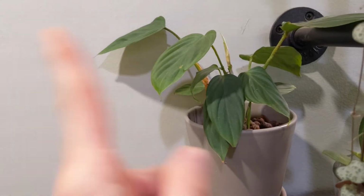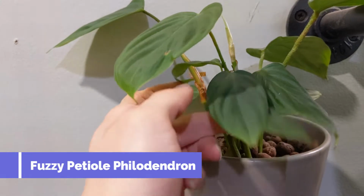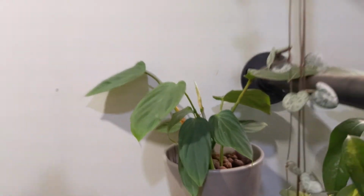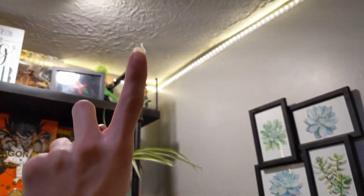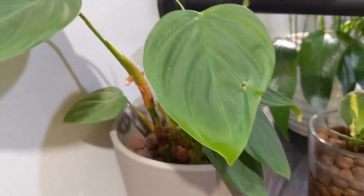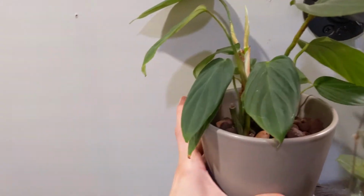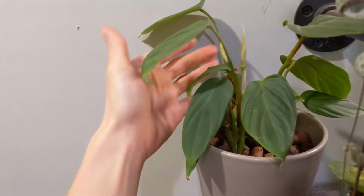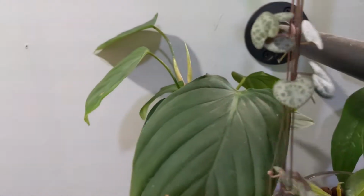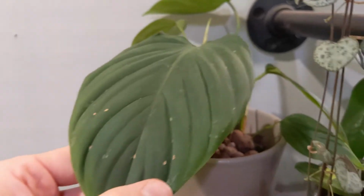I'm just going to keep working my way this way. This is my fuzzy petiole philodendron in semi-hydro. It's doing really good. Ever since I put it under this grow light over here, it's been popping off. Semi-hydroponics definitely is the move. I was terrified that it was gonna die, so I took some cuttings and just gave it a new home. And I'm really happy I did that, because now it's doing even better than before.